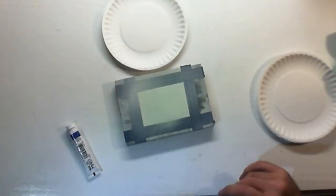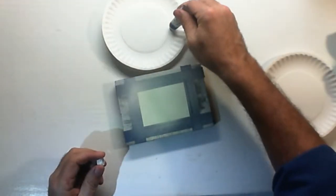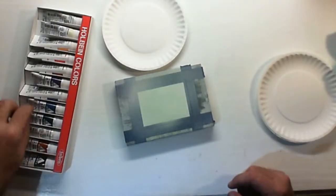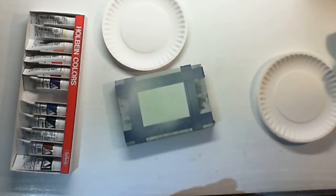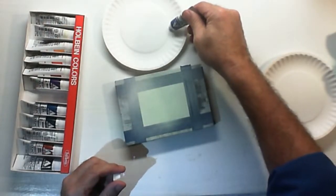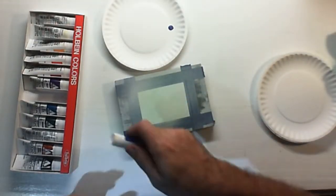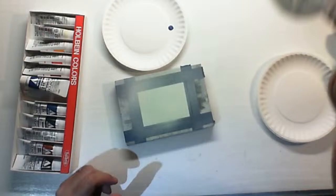You know what? I don't even have any water to rinse my brushes out in. That's watercolor. We don't want watercolor. Where's the acrylics? I'm going to have to have some water for my brushes.